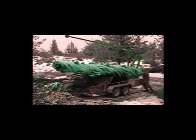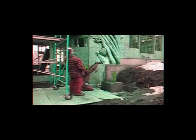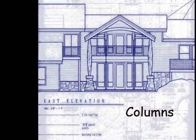Here you can see a very large column. I'm installing 2 of these columns for an entryway of a home. Here we're dropping the column down over a metal plate that will secure it to the foundation. Inch by inch, dropping it down, getting ready to secure it for its new home. Here's the architect's rendition, and here's the finished product.